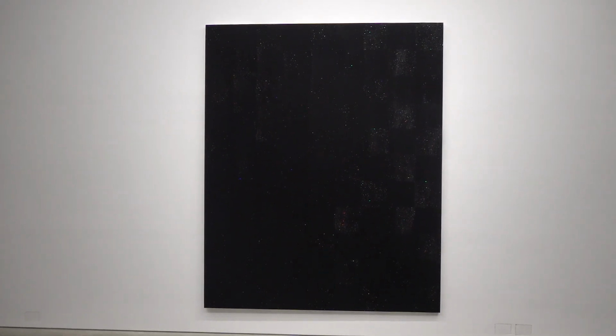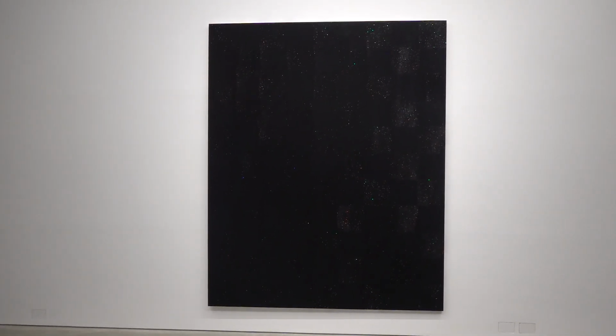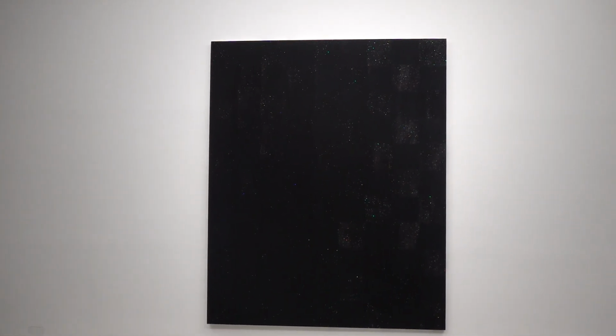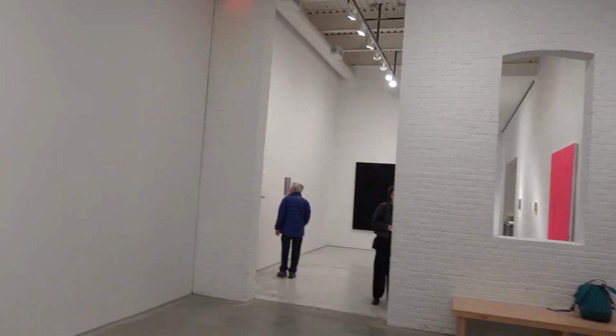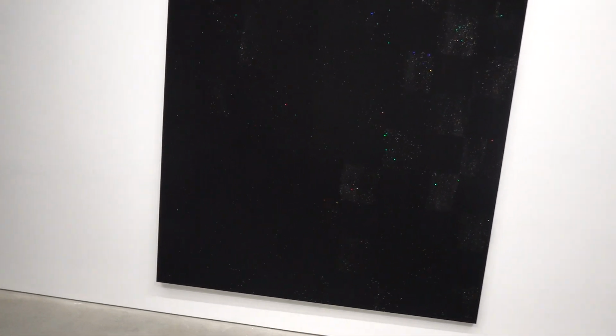And this is titled Rave 2024, glitter and pigment binder on canvas. Okay, the other one down there is Little Rave. This is Big Rave, but it's pretty hard to tell the difference between them on the little gallery guide thing here. Okay, this is 100 by 80 inches.